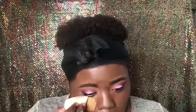Adding into that foundation, going to take some of the Makeup Revolution Luster Gold drops. I think this is literally intended just for highlight, but I wanted to create a glow within, so I added some. I think it looks nice. Taking a buffer brush and just blending that out, making sure everything's married together and blended to perfection.